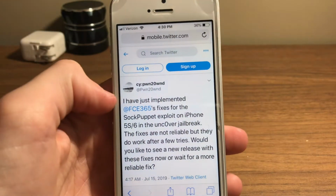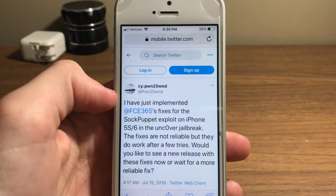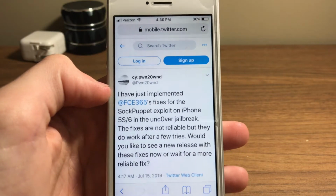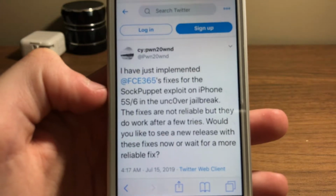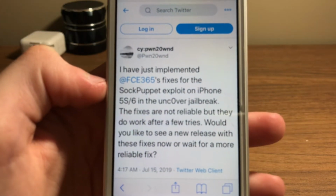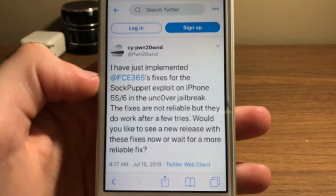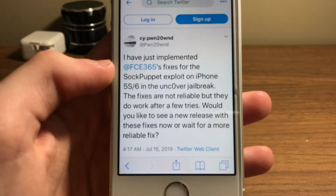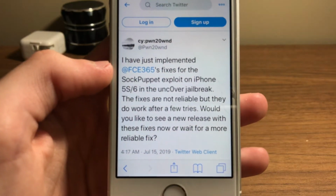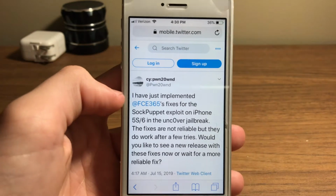So yeah, guys, today we got some pretty exciting news, as you can see on the screen. He said at 4:17 a.m., I have just implemented FCE365's fixes for the sock puppet exploit on iPhone 5s/6 and the unc0ver jailbreak. The fixes are not reliable, but they do work after a few tries. Would you like to see a new release with these fixes now, or wait for a more reliable fix?